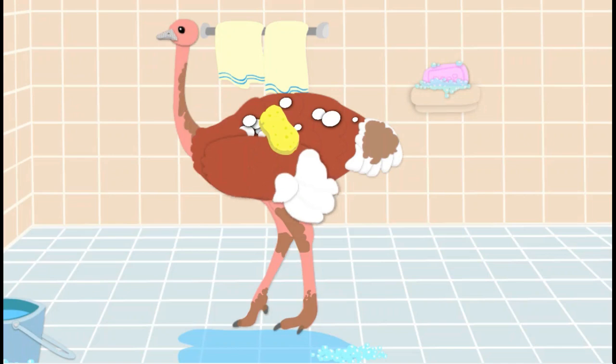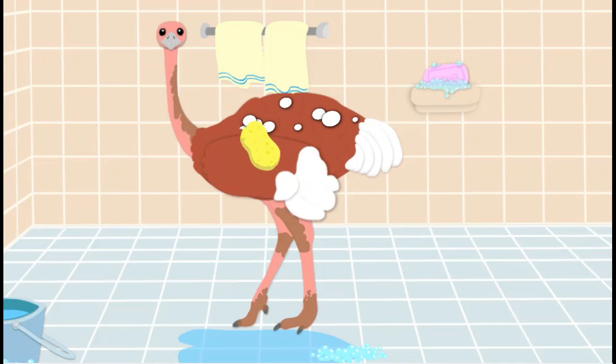Next, let's wash his tail. That's it! The dirt is going away. Hey, that tail has feathers on it. Amazing. Now, let's wash his legs. Click on it with your soapy sponge.